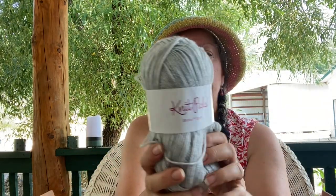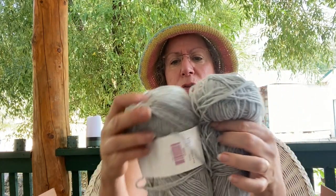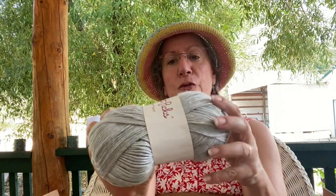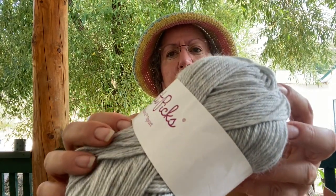And then getting into some of the Knit Picks. This is a Brava Sport weight, 100% acrylic, and I have 1, 2, 3, 4, 5, 2 partials. So this is more than 1, but that counted as 1 as my purchase. But that gives me over 5. So this would be enough for a sweater, pretty sure. This nice, basic gray, Dove Heather, it's called.